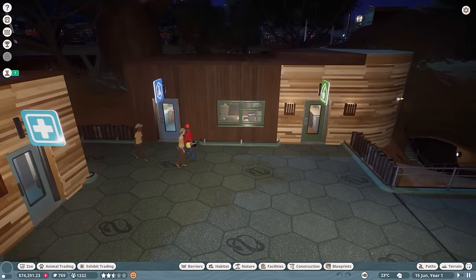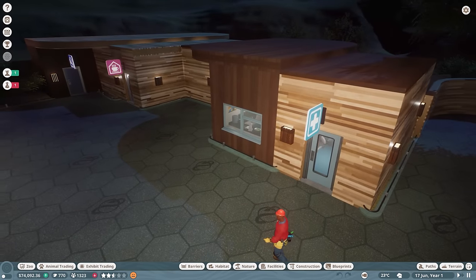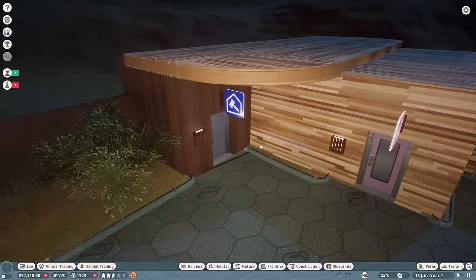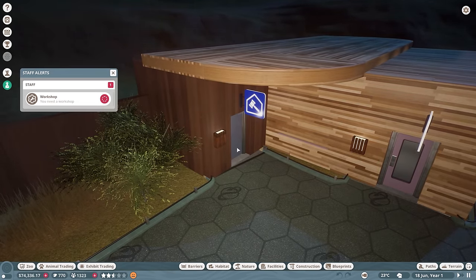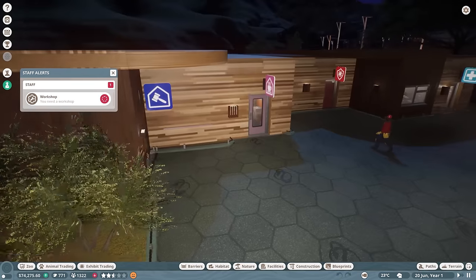Nice. So, let's see. That's a research thing. There's a keeper hut. There's a vet place. There's a staff room. Here's a workshop. What? I need a workshop. Here's a workshop right here. Oh, that's animal trading. Whoops. Oh, yeah, that's a hammer. This is a wrench. Okay, that's how you differentiate them.